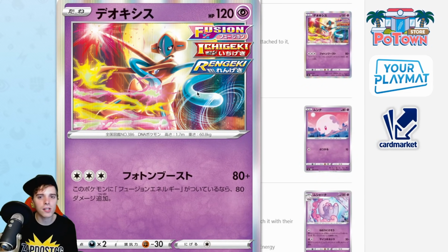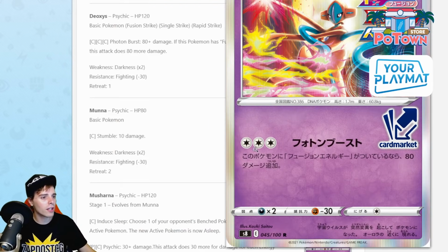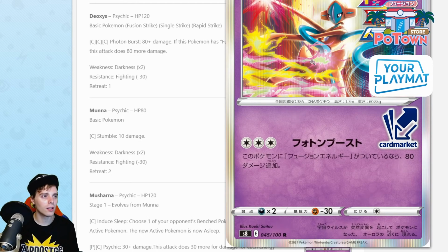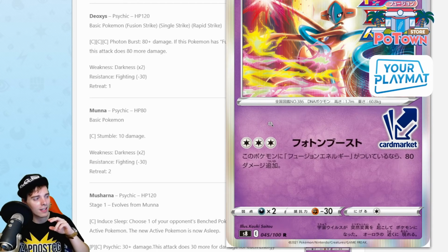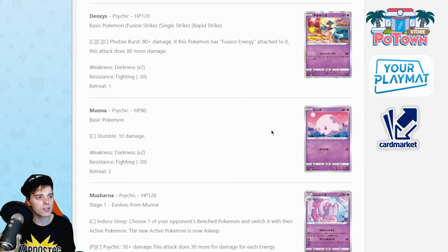Then we have Deoxys. It's not Fusion Strike, it's not Battle Style, it's Rapid Strike, it's all of them combined. So this can be anything you want it to be. You can use Single Strike energies to boost the damage output. You can use Rapid Strike energy to, of course, attack with it more easily. So you can use Houndoom Single Strike Roar, bam, get an energy onto it, Rapid Strike energy as well, and boom, you are able to attack. It also is a Fusion Strike Pokemon, so you can dash out more damage with the item card we're going to be talking about later. So 80 damage, and if this Pokemon has a Fusion Energy attached, 80 more damage. Okay. So maybe Single Strike Roar twice, and then you attach a Fusion Energy onto it, and then you slap 200 damage for a 1 prize Pokemon. How about it? Deoxys also hits weakness against Urshifus. I like it.